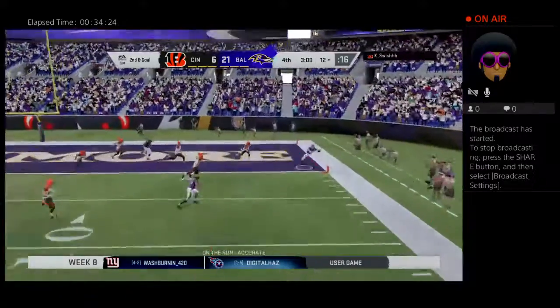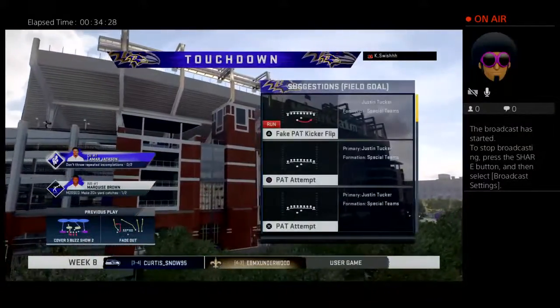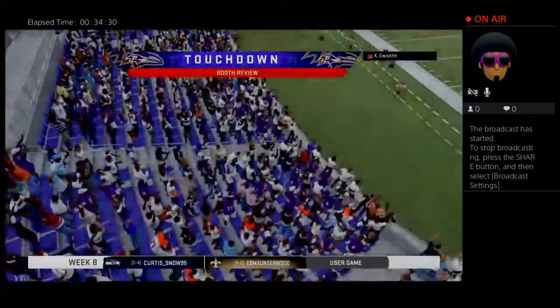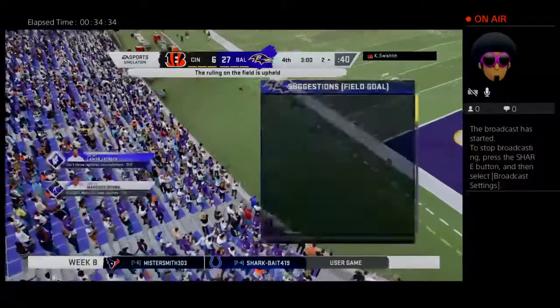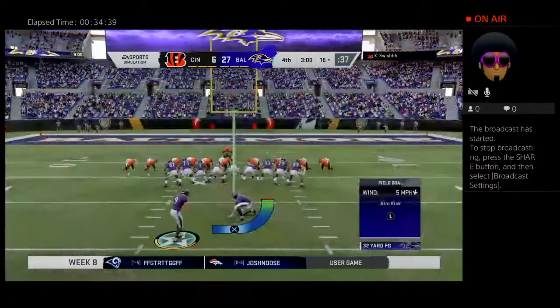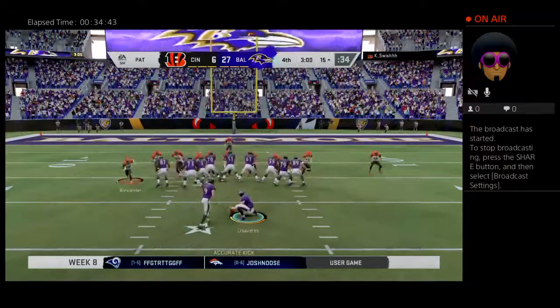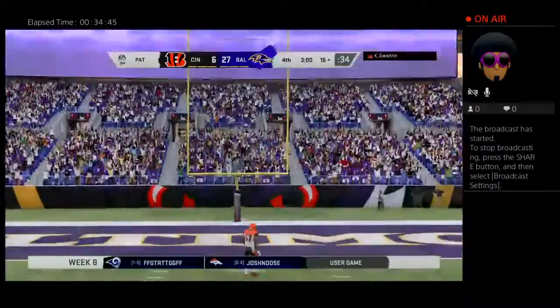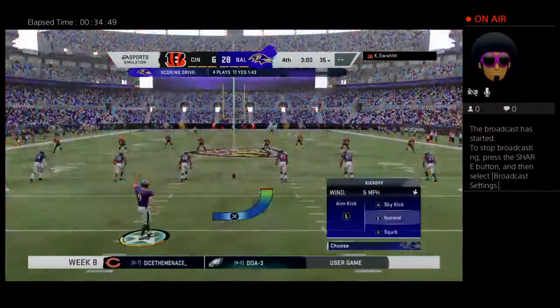Escaping the pressure right. And he is into the end zone for a Baltimore touchdown. Mark Andrews, his 4th touchdown on the year. As the Ravens push further out in front. Tucker now for the extra point. He's got it, and the lead swells. It's 28-6.